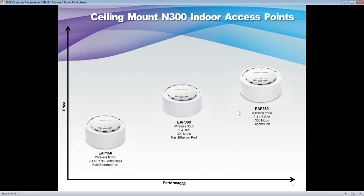And as I get going, just so you guys know, I'm going to show you some illustrations of where our products are used. This is just a really high-level overview, so you can see what our products look like if you haven't seen them before and familiarize yourself a little bit with the part numbers. We don't have hundreds of part numbers. We probably have 20, 30, 40 part numbers. And of that, we probably have 10 to 15 that are really high volume movers for us. So this is our ceiling mount indoor access points.